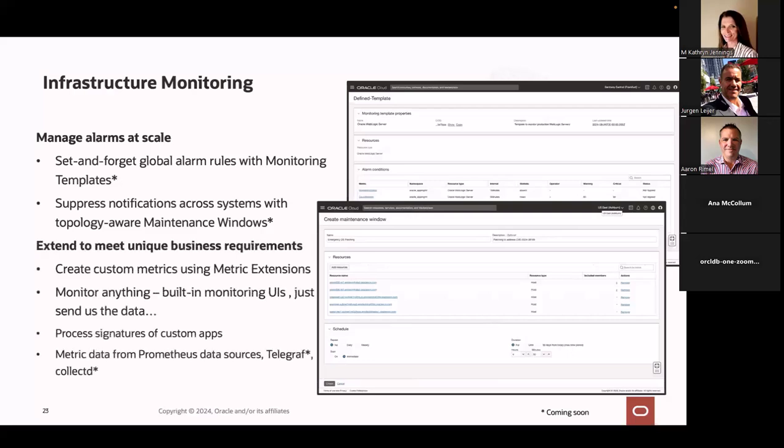Don't forget to extend monitoring to meet your unique business requirements, right? Cerner, just like I'm sure every other organization, has their own homegrown applications that don't fit the traditional Tomcat server or WebLogic server, et cetera, right? Absolutely, those are there, but there's also other things in there, right?